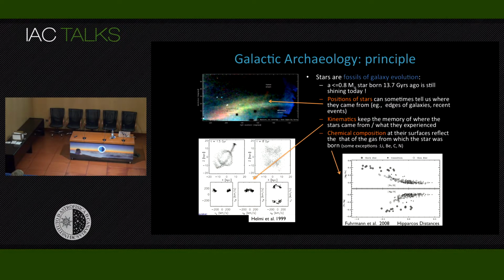However, their signature in the phase space, or in the velocity, is preserved. So it's basically a way of getting back these signatures, even when the stars are dispersed all over the galaxy. And finally, the chemical composition at their surface is also preserved, and this is very important because it gives us an indication of what the gas these stars were formed with was, and this is a direct trace of the history of the population.